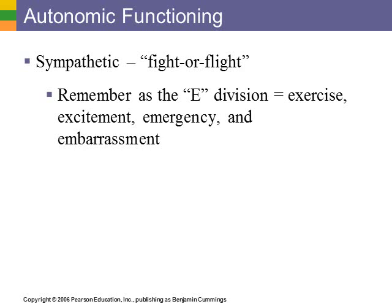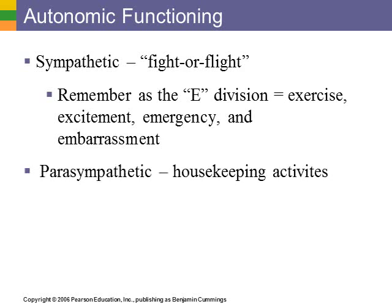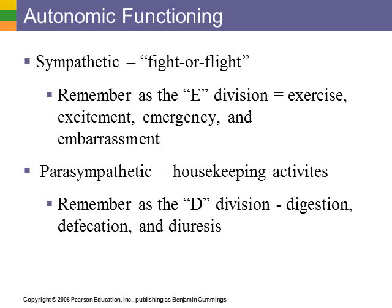All right? Now, this system works right alongside and has opposite effects of the parasympathetic system. You've got to think of the parasympathetic system as simply housekeeping. This system is going here like whenever you eat a heavy meal. You just finished a big meal, you got to digest it. Okay? During this time, you're basically taking care of your body's needs. You're repairing everything from the fight or flight time. So I always tell my classes, think about this as the D division. D for digestion, defecation, or diuresis. That's a fancy word for, that's the word that begins with a D for urination.